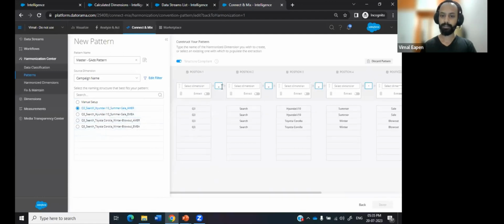The system automatically uses the identified delimiter that it sees and splits the data into these positions. Now, our job would be to name these positions. One thing to note here is if you're doing this for the first time, you will not see a list of dimensions or names populate. The names populate for me here because I've already created a pattern for Facebook and one for LinkedIn. So if you don't have a list, you would actually have to type the word in. But otherwise, if you already have that, you can just click one of the options there.